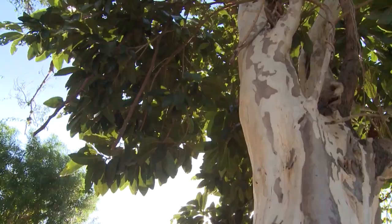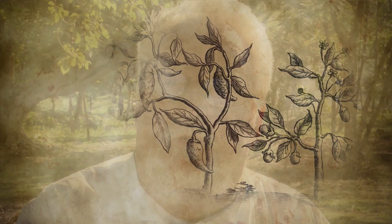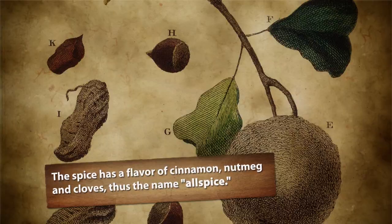So this is a pimento tree. Pimento is the Jamaican word for the spice that most of the rest of the world calls allspice. The reason for that was that everybody in the 18th century cooked with pimento. A lot of money must have been made here because spices were very expensive.